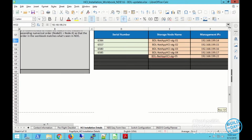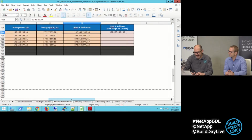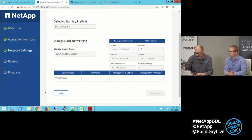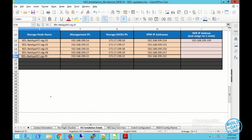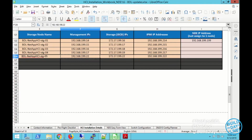Correct. So you were right there, right at that last line. The scroll on this laptop in an RDP session and then to LibreOffice is fun. So there we go. That's my host name. Pop that in here. And then my management IP. And then I need my iSCSI IP out of the spreadsheet as well.